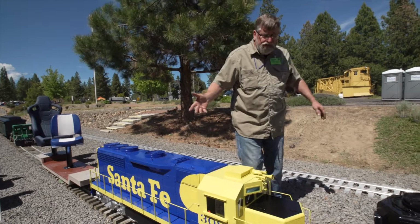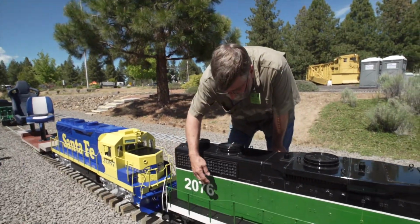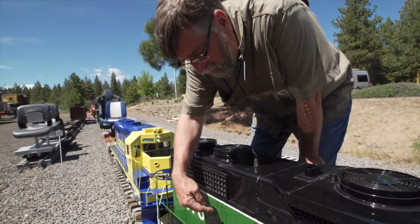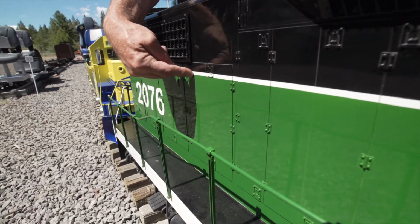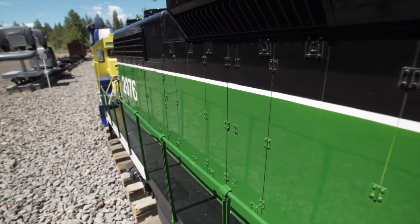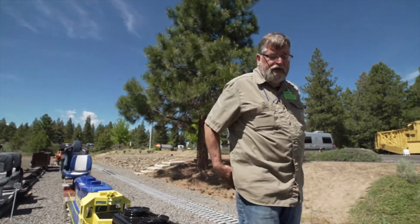The other features you'll see on our engines, just for some detail work, all our hinges and all our door handle locks are individually put on parts. All the door panels are individual pieces. As you can well see, give it the close-up. It's a higher level of detail than you'll find on most manufacturers at our price range.